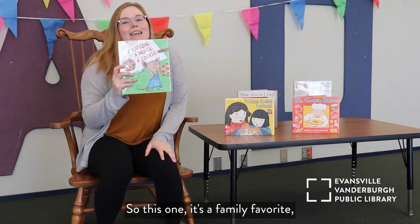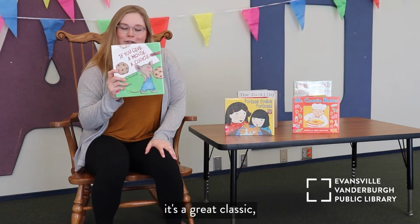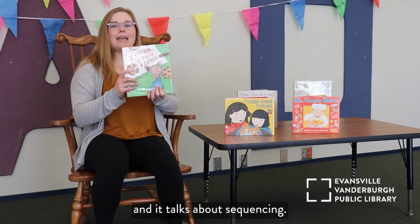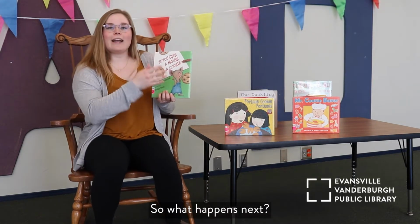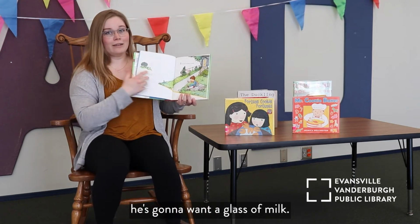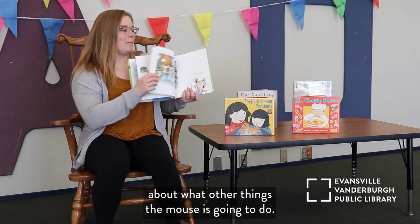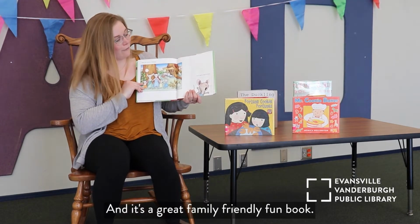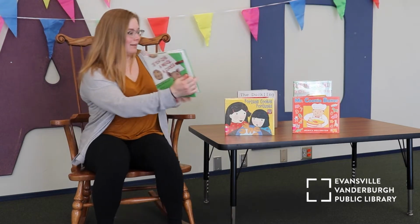So the classic, of course, is If You Give a Mouse a Cookie by Joffe. So this one, it's a family favorite. It's a great classic. It's perfect for preschool and early elementary. And it talks about sequencing. So what happens next? So if you give a mouse a cookie, he's going to want a glass of milk. And then it goes on and on about what other things the mouse is going to do. And it's a great family-friendly, fun book.